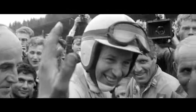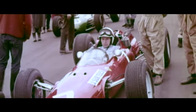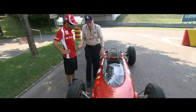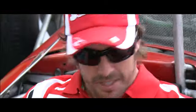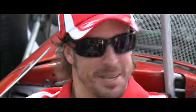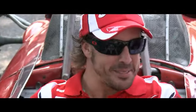Spa has always been very special. Formula One's world champion in 1964, driving a Ferrari, John Surtees won the Belgian Grand Prix for the Scuderia at Spa 2 years later. It's comfortable. I miss seat belts. It's one of the few distinctions to have so far eluded the occupant of his 1963 Ferrari 156, a man more familiar with Spa's most recent configuration.